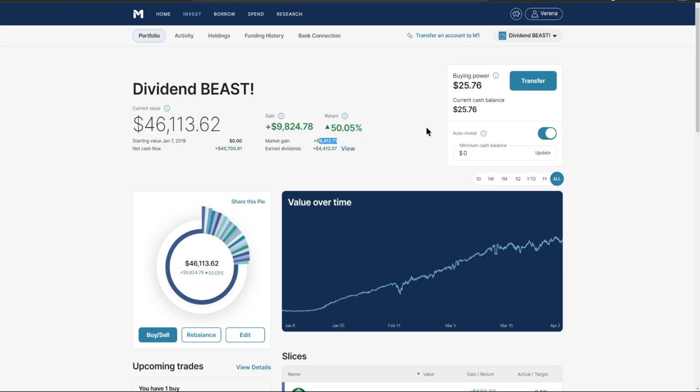You can see our market gains are 5,412. Our earned dividends are 4,412. I believe just a few weeks ago, the market gains were actually below the earned dividends. These market gains can go up, go down, or go sideways, they fluctuate so heavily. But once I've earned a dividend, I don't ever have to give it up. I can use it as buying power to reinvest into other companies that I find interesting or that are down and beat up, and I think long term they'd be great investments.